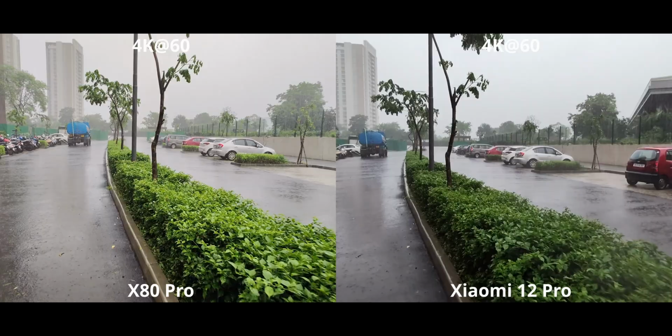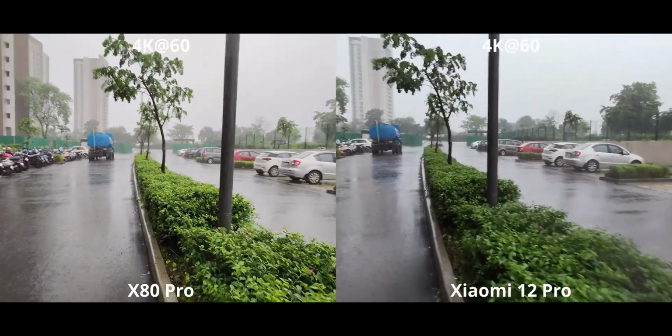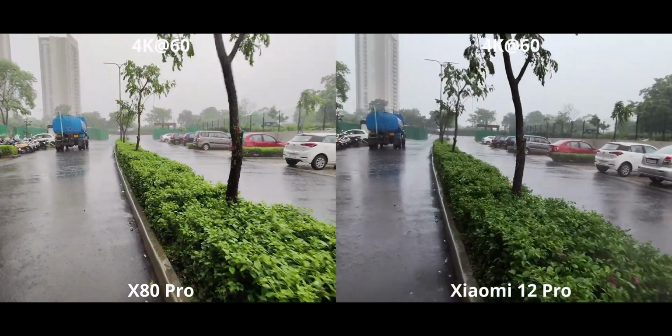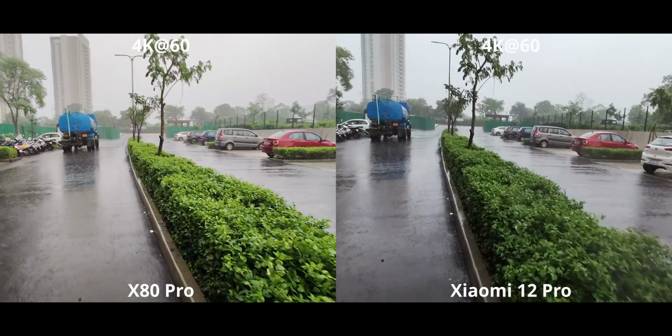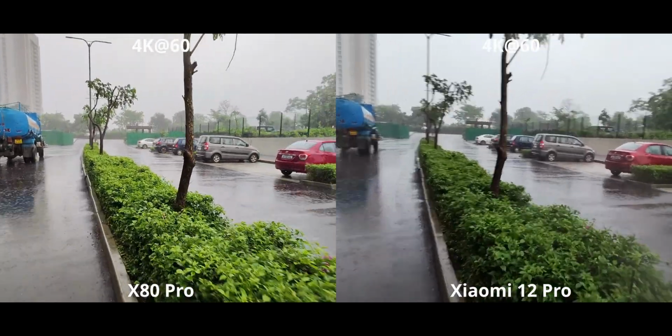On the ultrawide camera, however, I think the stabilization problem is gone on the X80 for the most part, which is kind of weird to see, but that's just the case. There are some jerks that make it into the X80. I think Xiaomi for the most part is going to give you more stable video with 4K 60 at least.